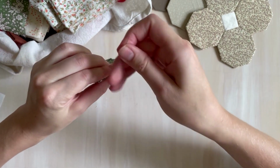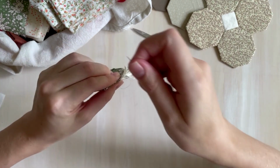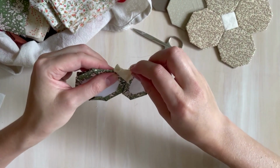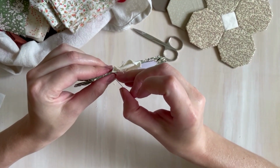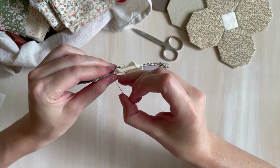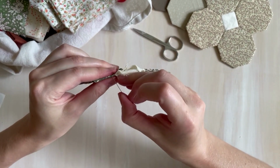I do try and banish these thoughts as quickly as they come though, so that I can enjoy my stitching time. Sometimes I think about pattern ideas for EPP or other crafty ideas that I would like to experiment with. Other times I find myself daydreaming about something I have watched on TV or a movie I have seen.